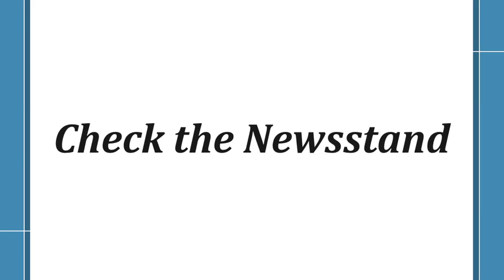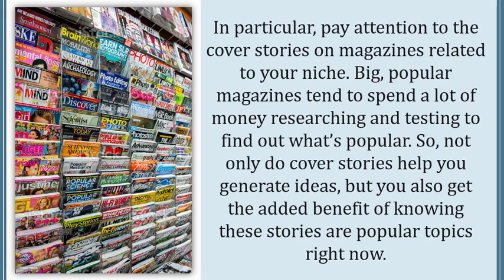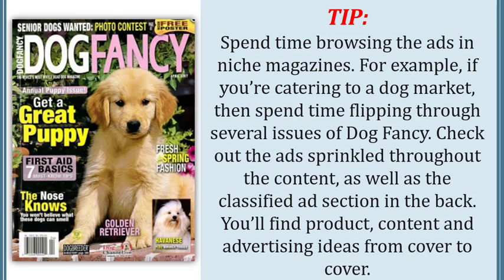Now check the newsstand. If you're looking for great ideas, then check the magazines and other publications at your local newsstand. In particular, pay attention to the cover stories in magazines related to your niche. Now, big, popular magazines tend to spend a lot of money researching and testing to find out what's popular. So, not only do cover stories help you generate ideas, but you also get the added benefit of knowing these stories are popular topics right now.